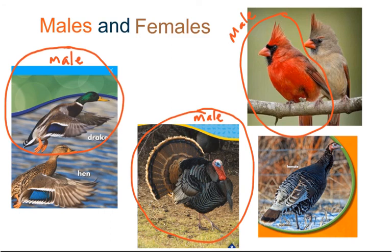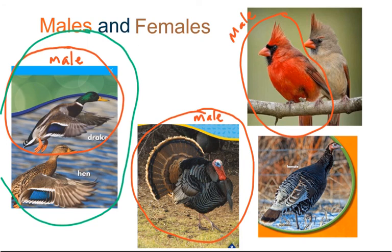Now, when we look at these types of birds, these species, here on the left are our ducks. Regular old ducks that we can see here around Rochester. And the top bird is the male. He actually is called a mallard. And look at the difference between the male and the female. What do you notice? The male is definitely more colorful. The female just has a little bit of color on the feathers, but the male's neck and head feathers are much more colorful. Let's go over here and look at these turkeys.